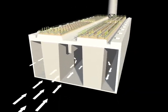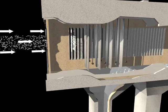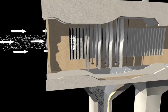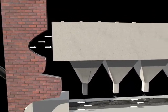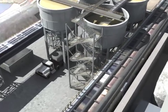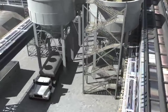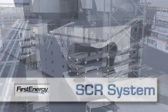Gas from the furnace containing fly ash flows into the box. The fly ash drops into a storage chamber and is blown into silos to be loaded into a truck. Fly ash from First Energy plants is used in manufacturing a variety of products, including concrete, grouting, roofing shingles, granules, and anti-skid road materials.